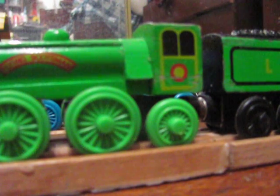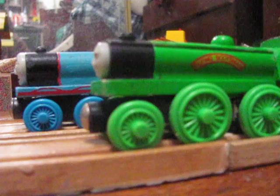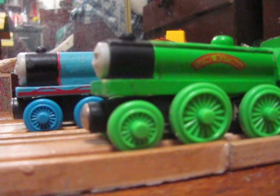And unlike Gordon's original Wooden Railway Series model, he actually has the tapered firebox, which is good. His box prototype photo shows him as having a wooden funnel, despite him being a 1999 engine, but he had a plastic funnel and smoke box like all the rest.